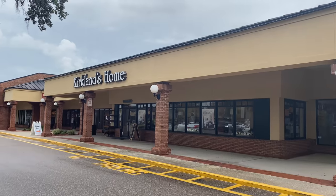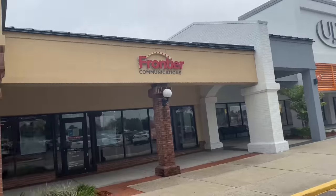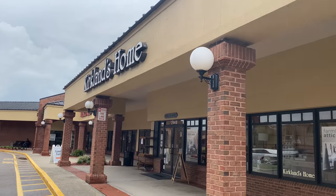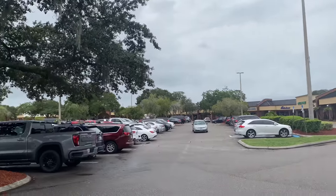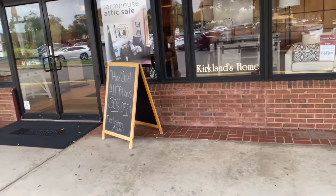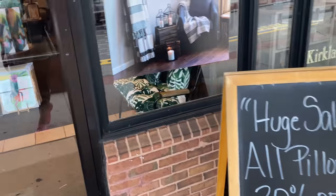Peach Patch, today I am in Brandon, Florida. It's crazy because we're getting prepared for a hurricane. It's a hurricane coming, but people from Tampa don't really be taking hurricanes serious. But this plaza has a Kirklands, Marshalls, Dollar Tree, Rainbow, Shoe Carnival, Old Navy, and so much more. They say huge sale, all pillows 30% off, exclusions apply.